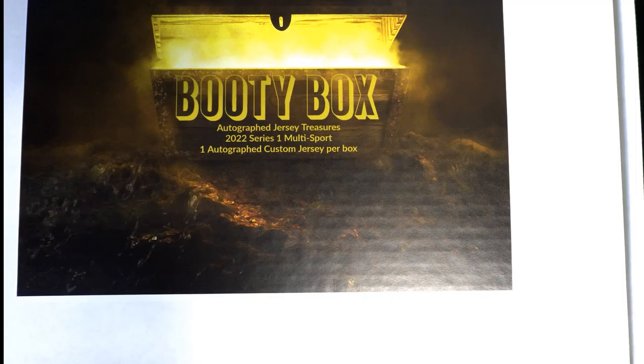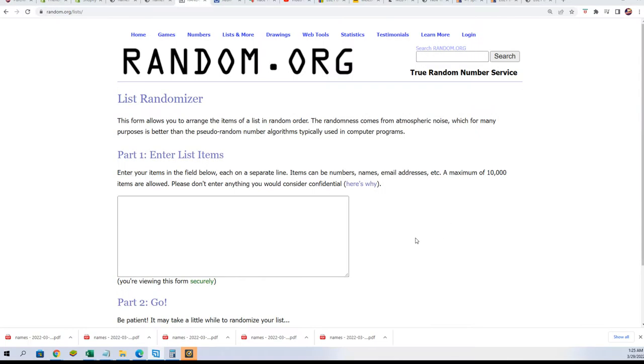The booty box. Autographed jersey rip. So let's get to the break here and pull something big.